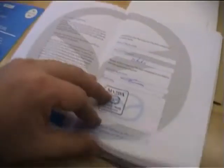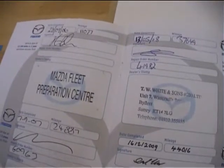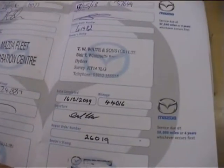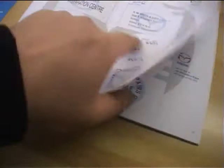The service history book, original service history book. We've got stamps here at 11,000, actually, in fact, I'm not reading this out right, I'm afraid. Sorry. So 11,000, 24,000, 37,000, 44,000. That's all Mazda.